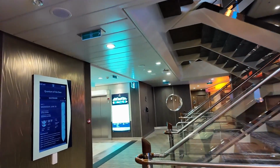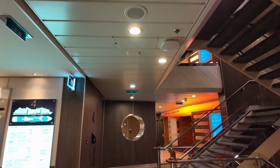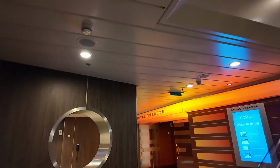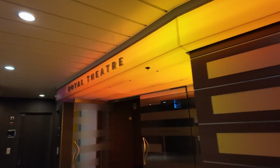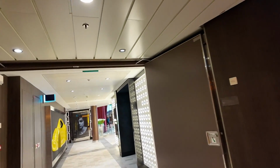Okay, so coming out of the Crown Lounge, like I said, the Royal Theater is over here as well. And this is where they have the big shows each night. So last night was the Sequins and Feathers show. There's a comedian, there's a juggler, all sorts of stuff.